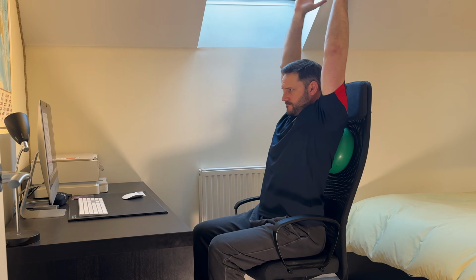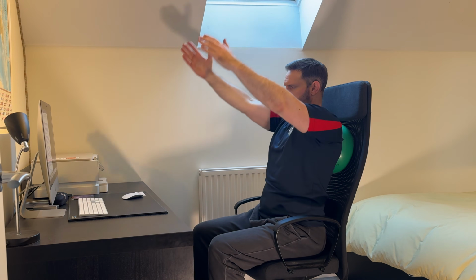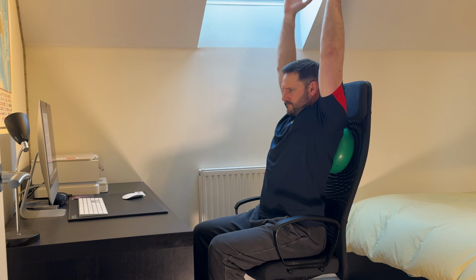This exercise can be a great start point to unlock the upper back and target the right muscles. So if you're only going to do just one of these 5 exercises every day, this is the one I would recommend.